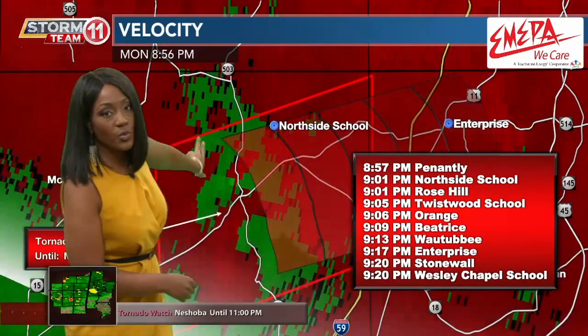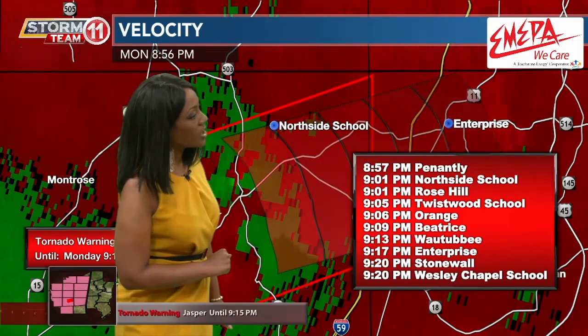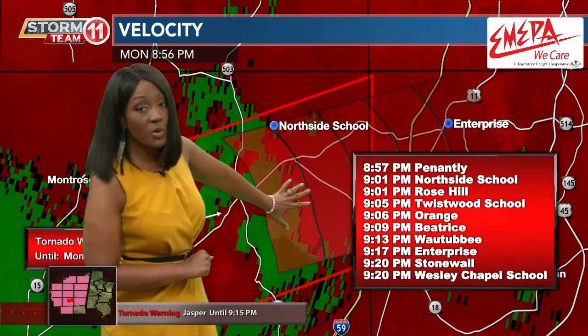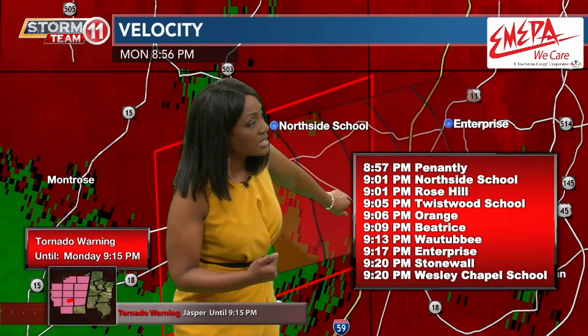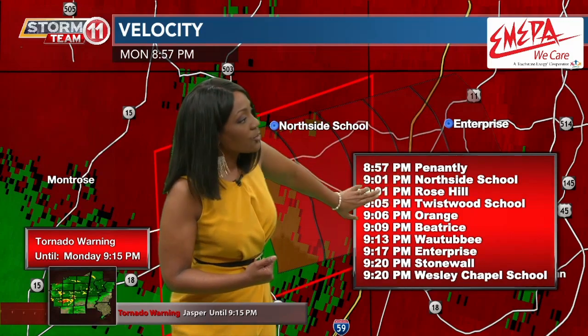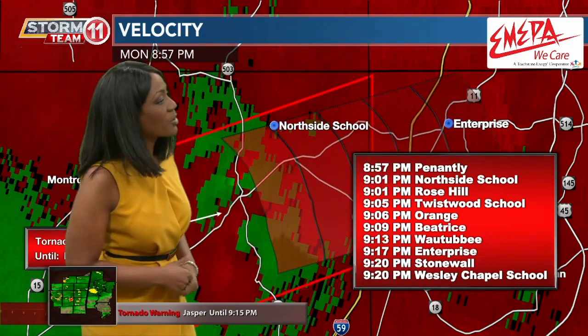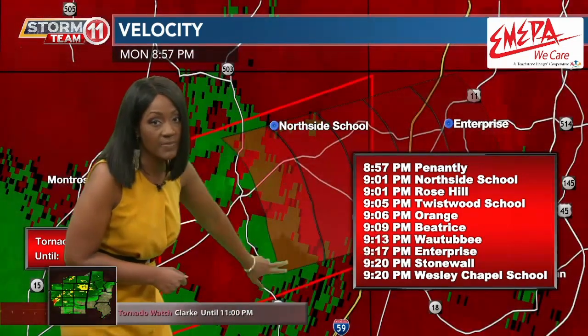Here's an updated view. We've included both of those areas of rotation, and we've kind of pushed this into the Clark County area. So again, right now, moving at about 35 miles per hour as of last check. And so that will put it towards the Penantley area right now. So hopefully you're already in that place of safety. Rose Hill, as mentioned, right on top of you in just a few minutes. Eventually towards Orange, that's the southern portion of the, let's say, circulation.